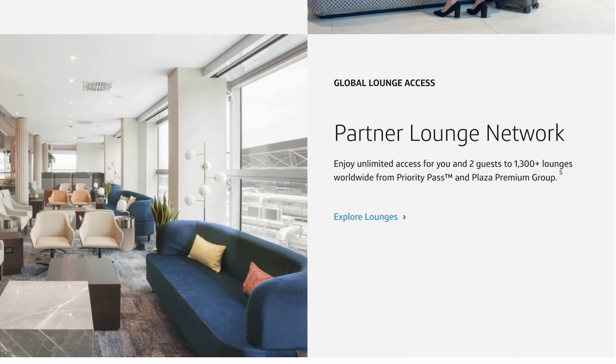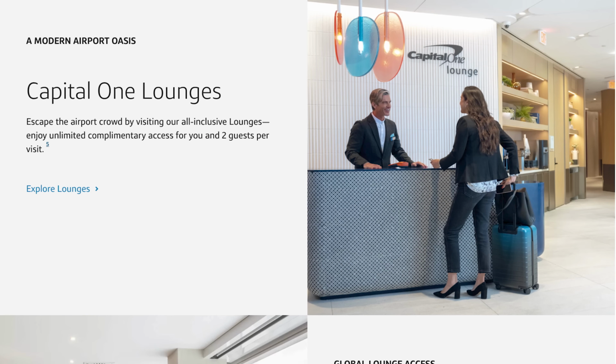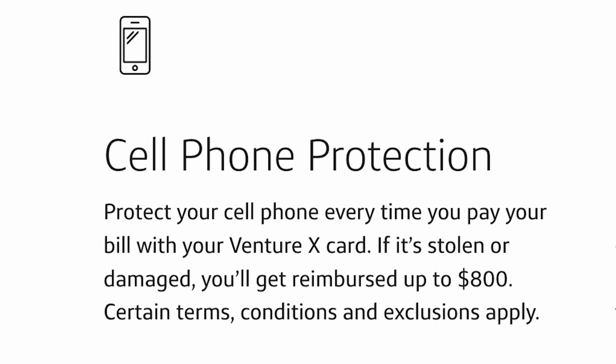All right, so the Venture X is the premium travel card of the duo. This is the one that's going to give you airport lounge access in both Priority Pass and Capital One lounges. You also get 5 Capital One miles per dollar on flights and 10 miles per dollar on hotels and car rentals if you book all those things through Capital One Travel. There's also cell phone protection up to $800.